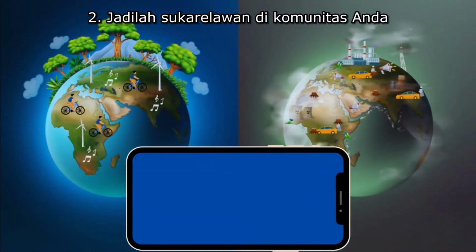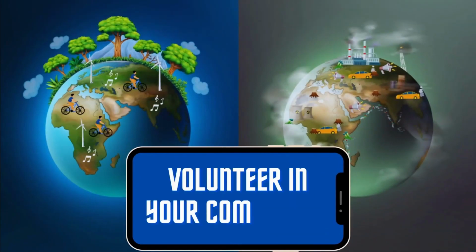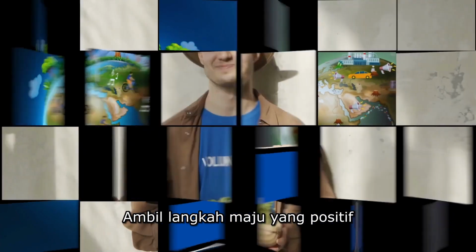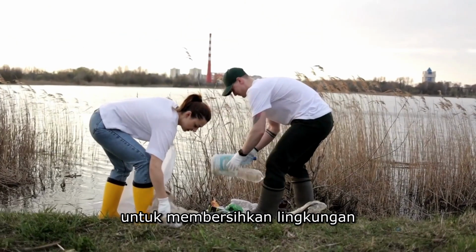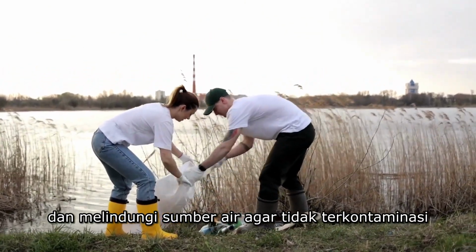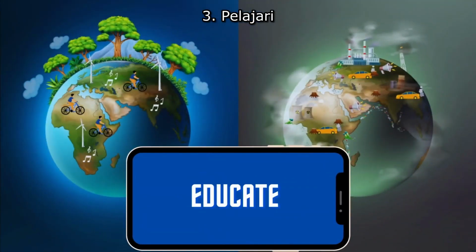Number 2. Volunteer in your community. Take a positive step forward and volunteer in your community to clean up your neighborhood and protect your water sources from contamination.